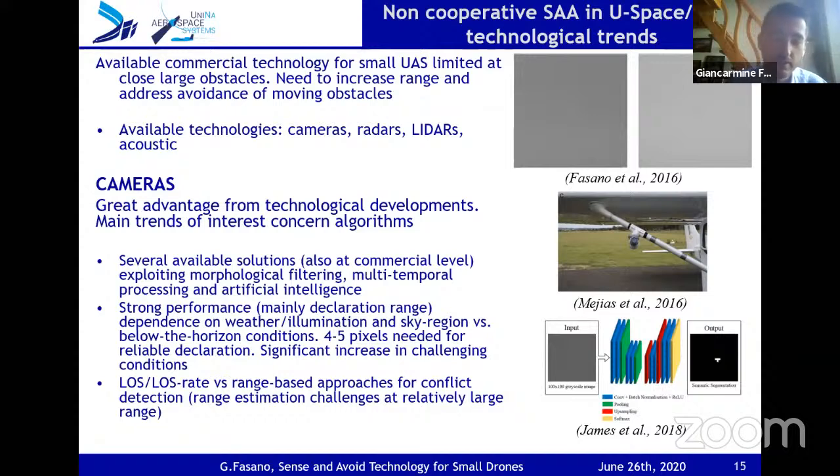In general, some numbers seen in different analyses are that we need a few pixels for reliable declaration in optimal conditions, but there can be a significant increase in challenging conditions. Of course, the problem of sense and avoid does not deal only with detecting and tracking, but also with detecting conflicts with moving traffic, especially. And here we have techniques that work with line of sight and line of sight rate, or range-based approaches. We can perform range estimation with cameras, but at relatively large range, especially for moving obstacles, this can pose challenges.